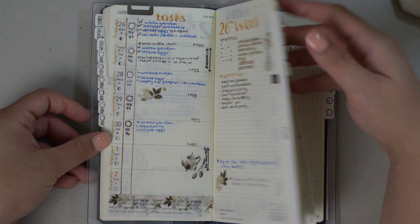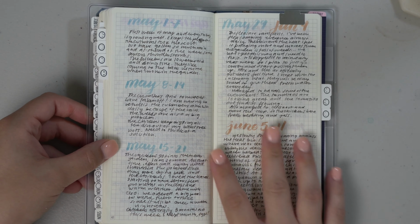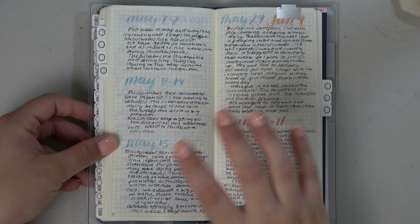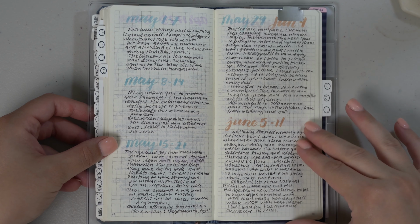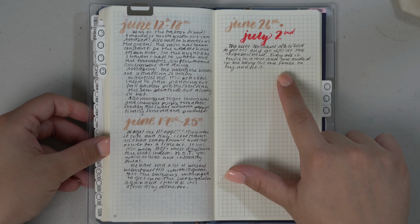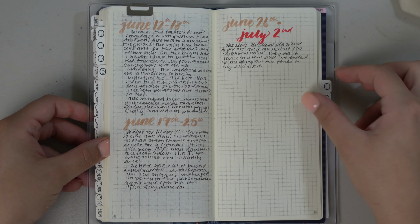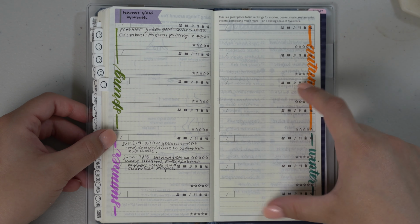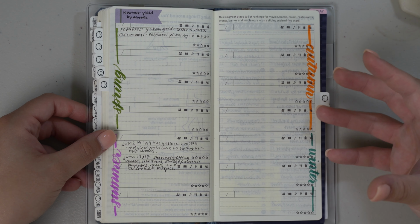Moving on into the back section, this is where I usually write down a weekly synopsis of what happened. So I've been using these notes pages to write down what happens every week. And then this is pretty much June. I'm still writing the one for this week, but it's okay. We got time. And then for the pages I use in the back, I don't like the functional pages, so I write over them with whatever I want.